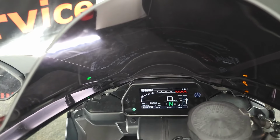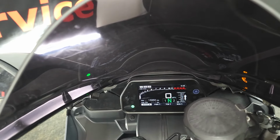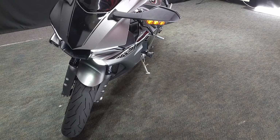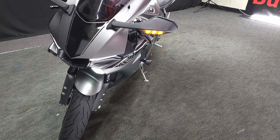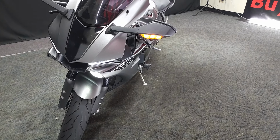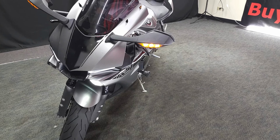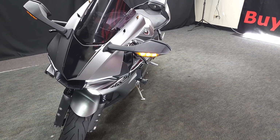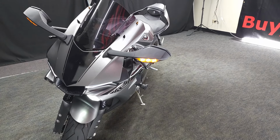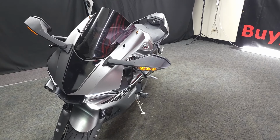The chassis design of the 2015 R1 is focused on achieving optimal balance and handling characteristics. The aluminum delta box frame is paired with a fully adjustable suspension system, providing riders with the ability to fine-tune the bike setup according to their preferences or the demands of the road or track. The braking system is equally impressive, featuring top-of-the-line components to ensure precise and powerful stopping performance.